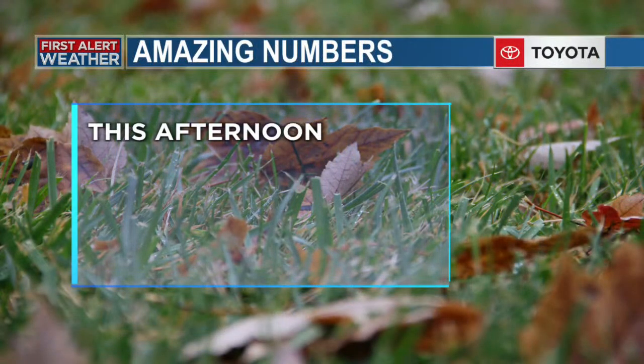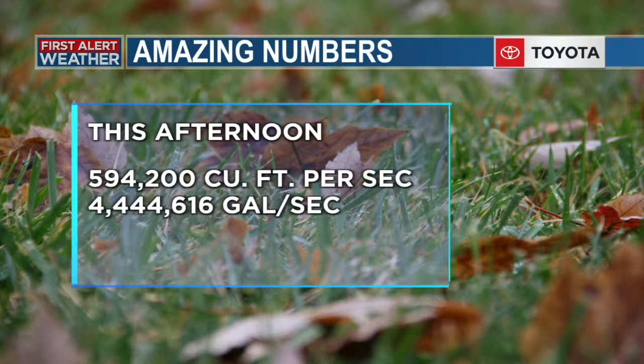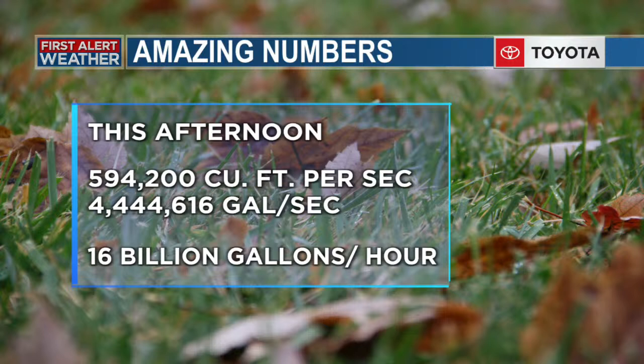Here's some amazing numbers that we got from the Ohio River Forecast Center. 594,200 cubic feet of water per second going past the river gauge here in Cincinnati. That's 4,444,616 gallons per second past that gauge. And if you would stretch it out to 1 hour, that'd be 16 billion gallons of water in 1 hour. That's a lot of water that's moving down the Ohio River.